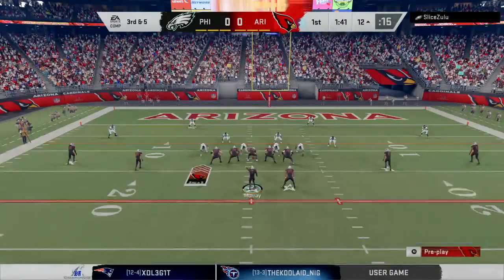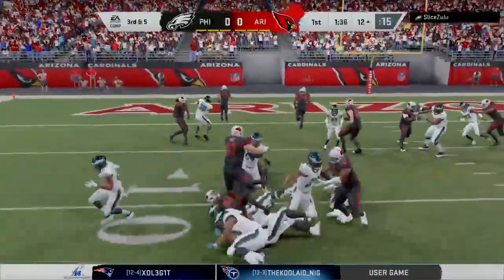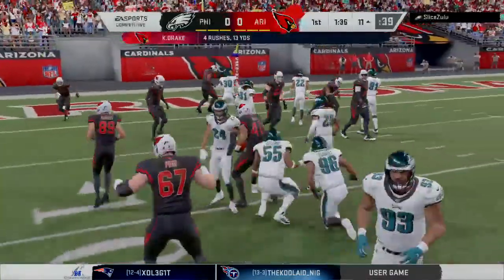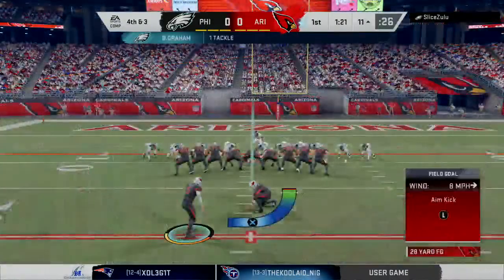Let's go, D. Big series right here. From the gun, it's Drake. And they'll get him down about 3 yards short of the first. Give him a couple on the run as it brings up the fourth down.